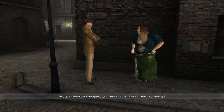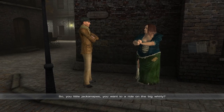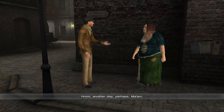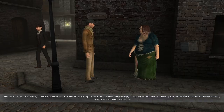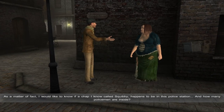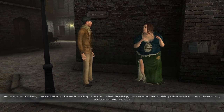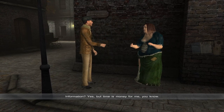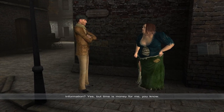So, you little jackanapes, you want to ride on the big whirly? Another day, perhaps, Mom. What the fuck? As a matter of fact, I would like to know if a chap I know called Squibby happens to be in this police station, and how many policemen are inside. Information? Yes, but time is money for me, you know.